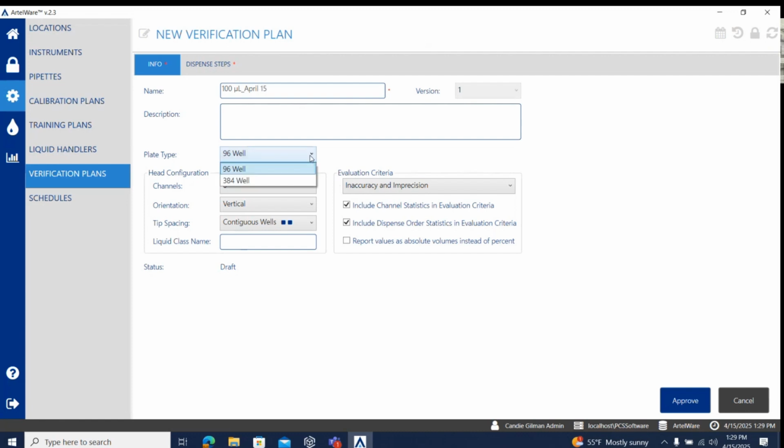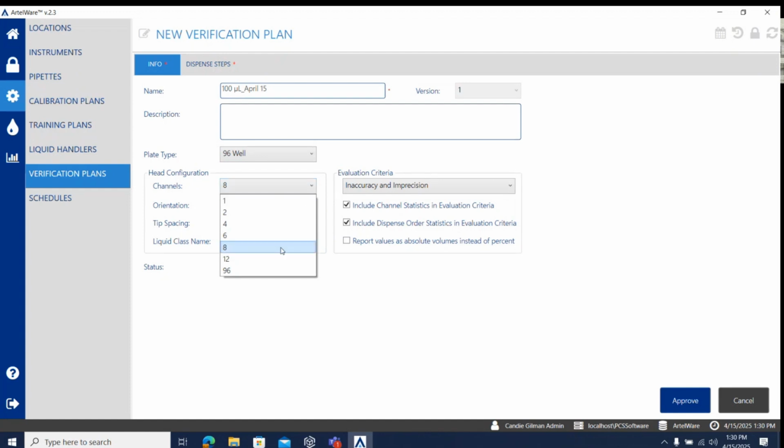And then at that point, I have an option to select, am I going to be testing this device in a 96 well plate or a 384 well plate? You certainly have the option to purchase the system just for 96 well usage or for both 96 and 384 well plate usage. But I'm going to leave that at 96 wells. And then I have to select the number of channels. By default, it defaults to 8, but if I had a 96 channel head for the epMotion, I could certainly add that. But it's an 8-channel head, so I'll select 8 today.